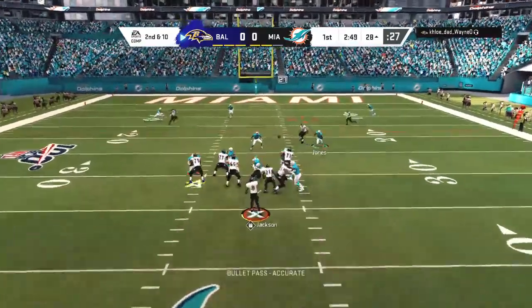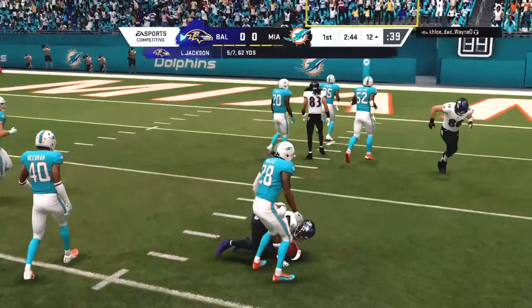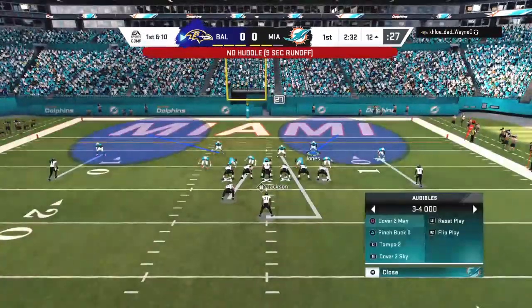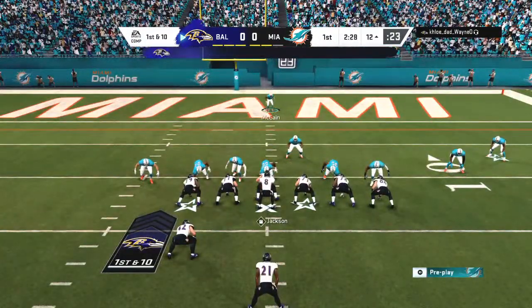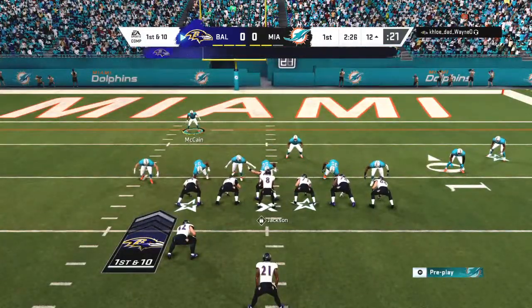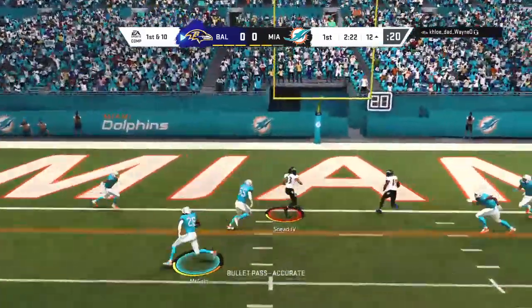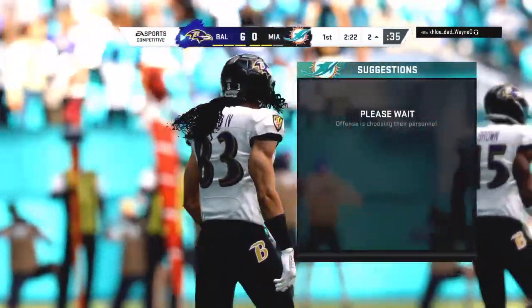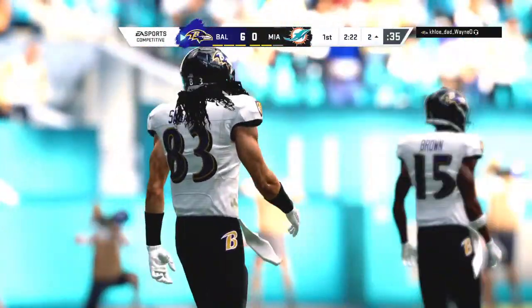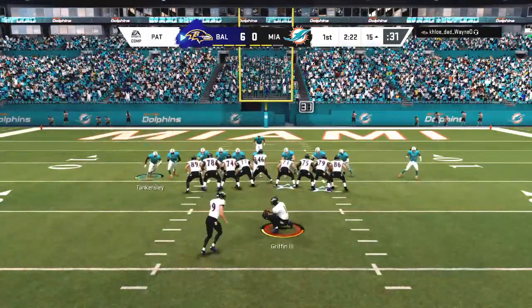Again on 2nd and 10, it's Jackson. Got a man, it's Brown. And he's got another first down as he's brought down at the Dolphins' 12-yard line. On 1st and 10, it's Jackson. And he is into the end zone for a Baltimore touchdown. A 12-yard touchdown grab. And the Ravens take it all the way down the field and score on the opening drive.